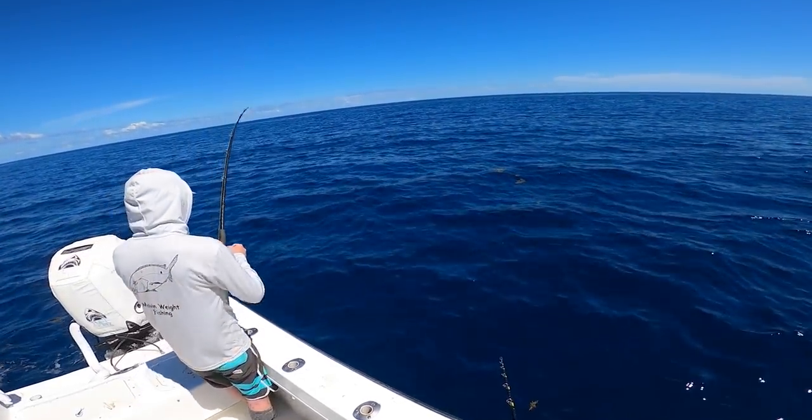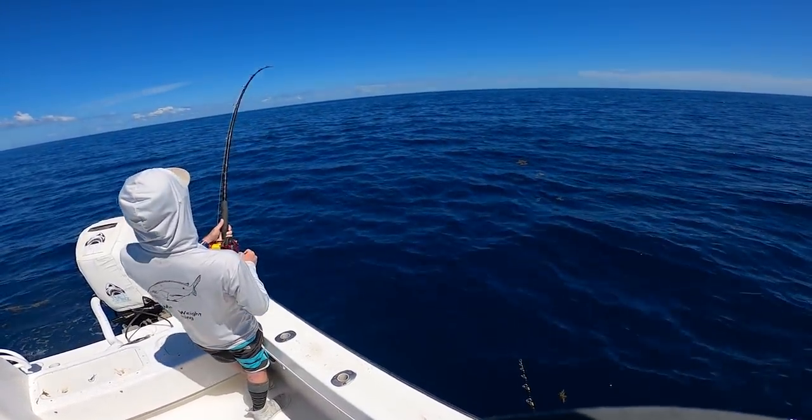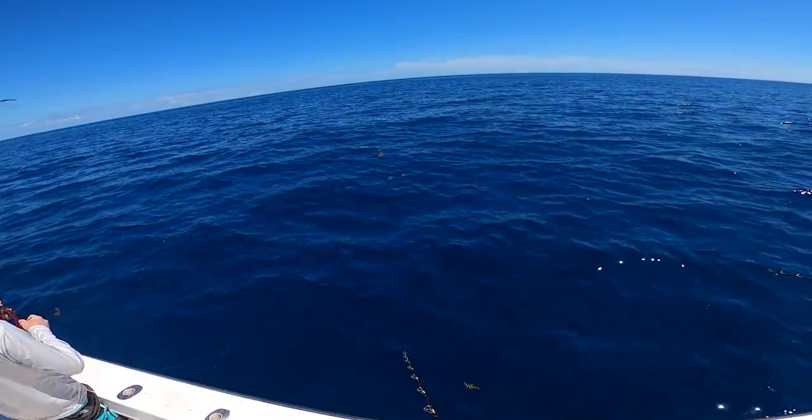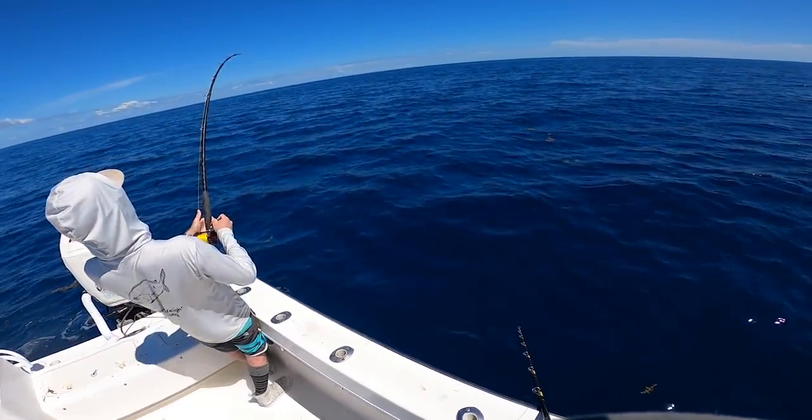Just a little something here. It begs the question of cobia. That is not a cobia. Yeah, he would have jumped. And that run was very non-cobia-esque. Yeah, very kingfish slash wahoo-esque.